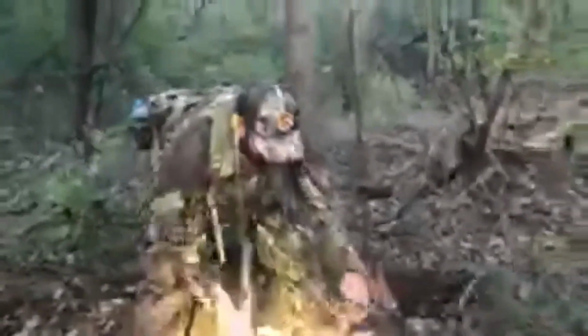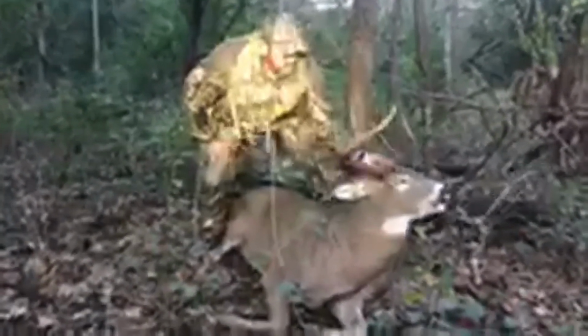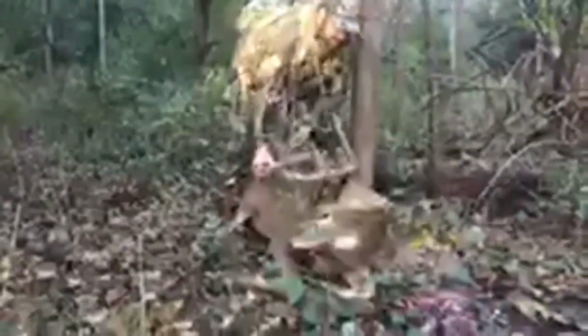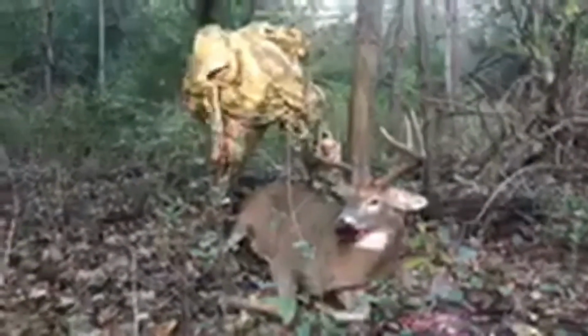He doesn't have much for the rack category. I mean, he's a nice buck, don't get me wrong. I'm very happy. This is a deer that I wanted to get. You know, he just genetically was never going to be a monster buck. It just wasn't in his genes. But he is by far the largest bodied whitetail I've ever harvested.